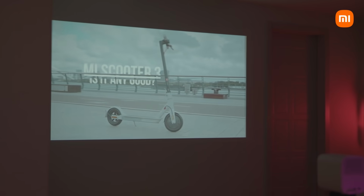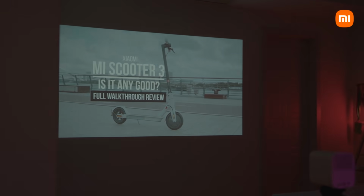Today we're looking at Xiaomi's all-new electric scooter 3. And it's got an improved Bluetooth connection, which is also very nice to use it as a Bluetooth speaker.